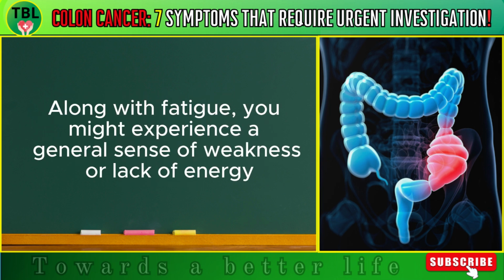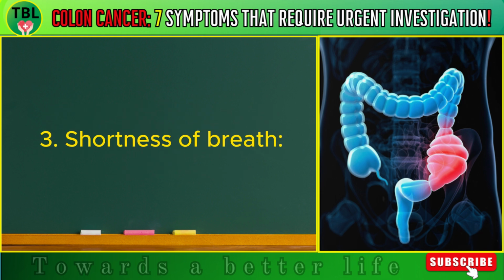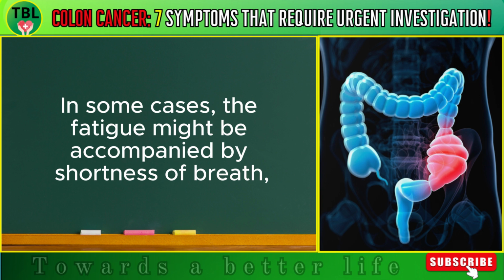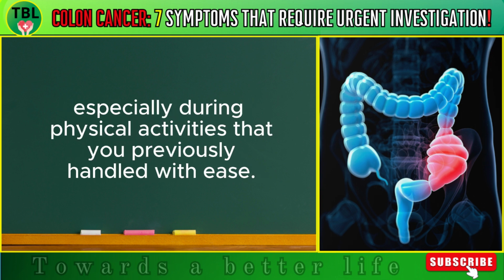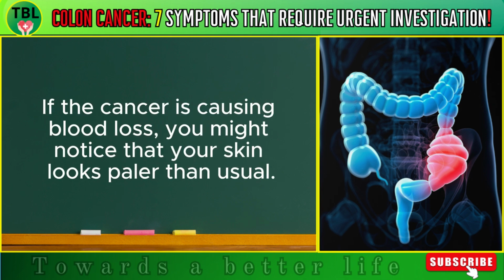2. Weakness. Along with fatigue, you might experience a general sense of weakness or lack of energy. Simple tasks might feel more challenging than usual. 3. Shortness of breath. In some cases, the fatigue might be accompanied by shortness of breath, especially during physical activities that you previously handled with ease. 4. Pale skin. If the cancer is causing blood loss, you might notice that your skin looks paler than usual.